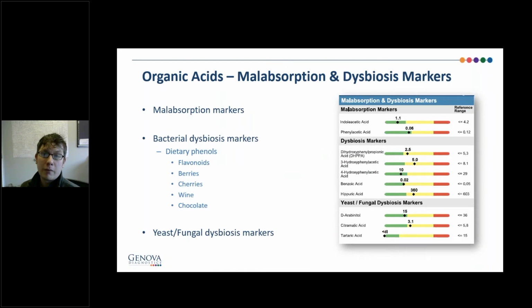So if we start with the malabsorption markers in the malabsorption dysbiosis marker section, the malabsorption markers tell us a little bit about how well certain amino acids are being absorbed. And if they're not being absorbed, they make their way down the GI tract to where they become fermented and turn into products like indole acetic acid and phenylacetic acid. So if you start to see elevations, it's suspicious that there might be some malabsorption going on.